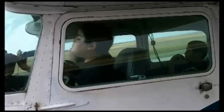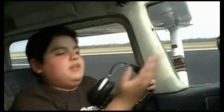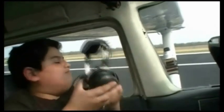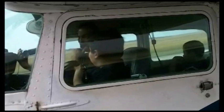This way. Going us down. Alright, I'm not going to turn off the engine. So, no, do not walk to the front.